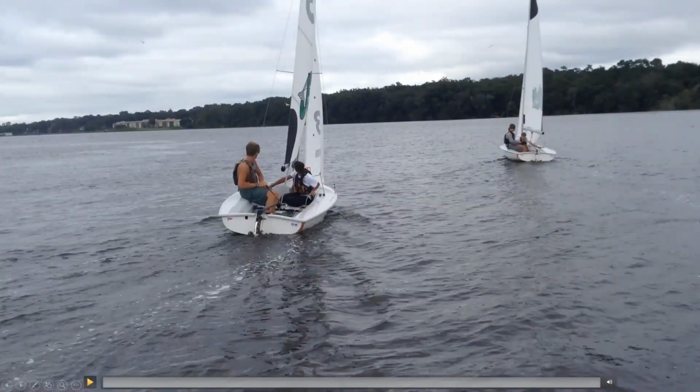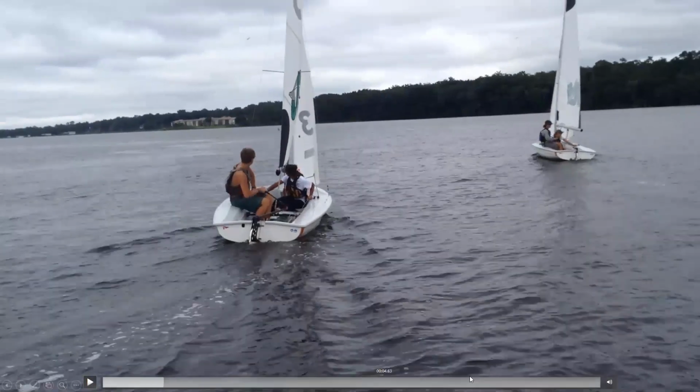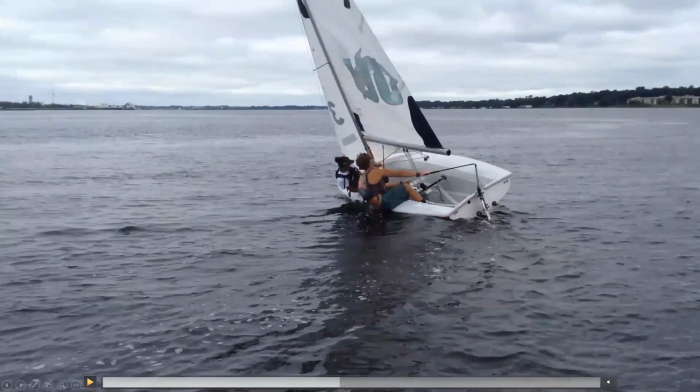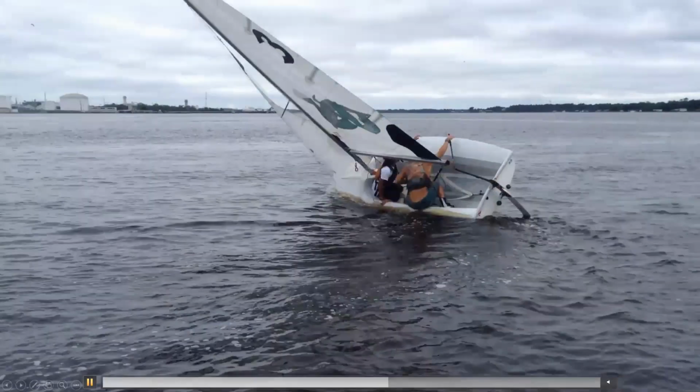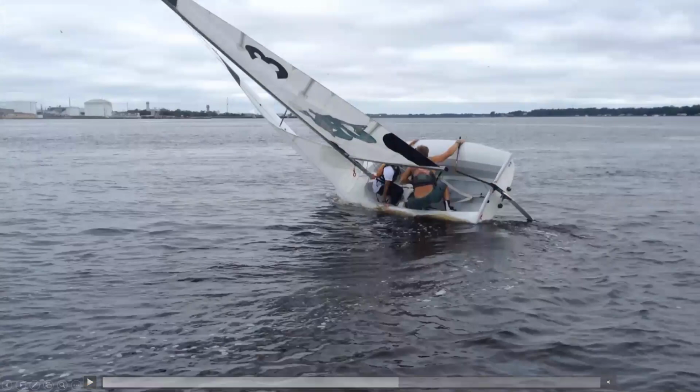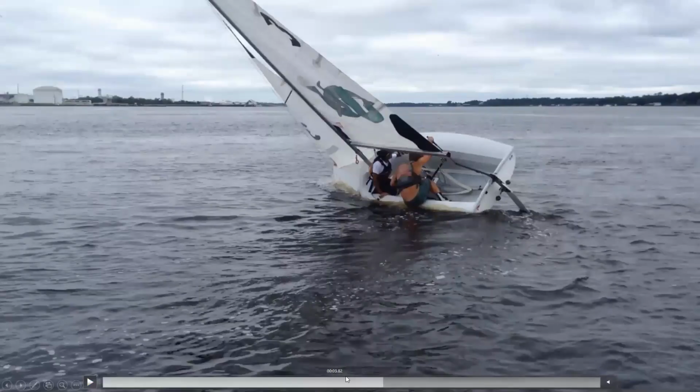This here is about one of the best tacks you'll see. Same thing. Now Danny here never was able to break him out of trying to get his butt wet, but he was also able to get his body up to the high side, so it wasn't that big a deal. I want to back up here.